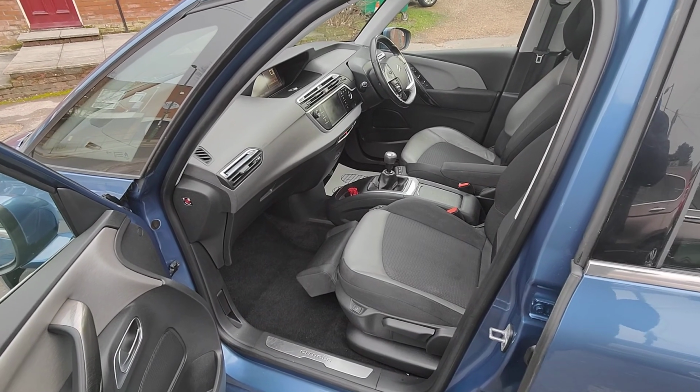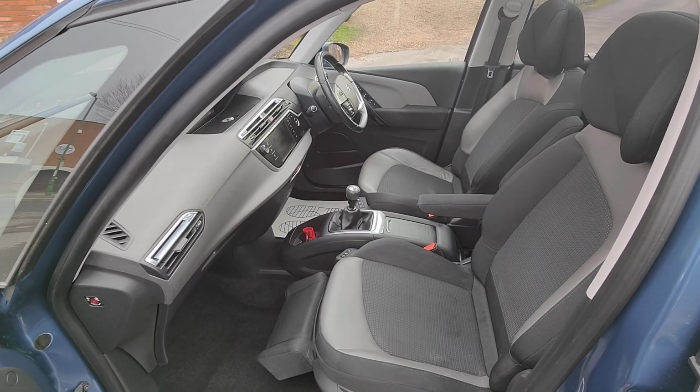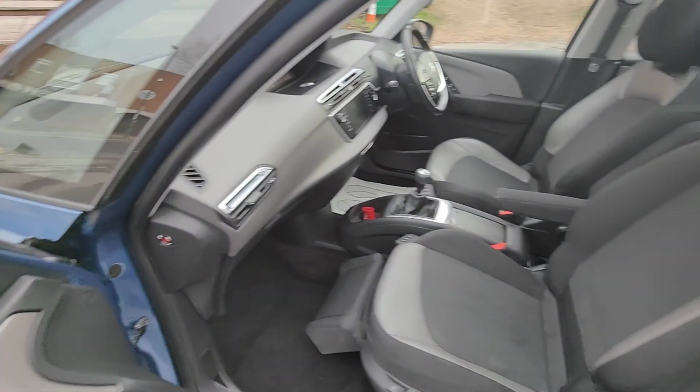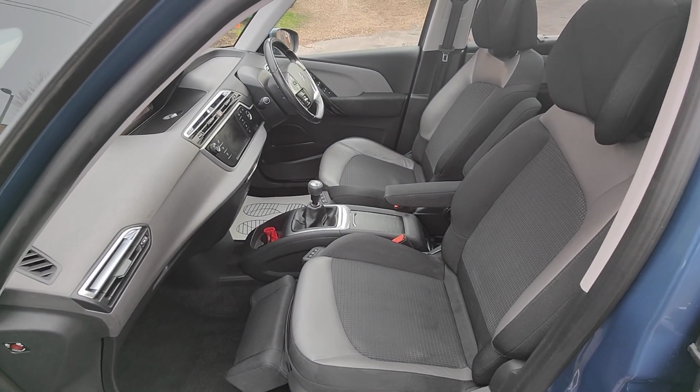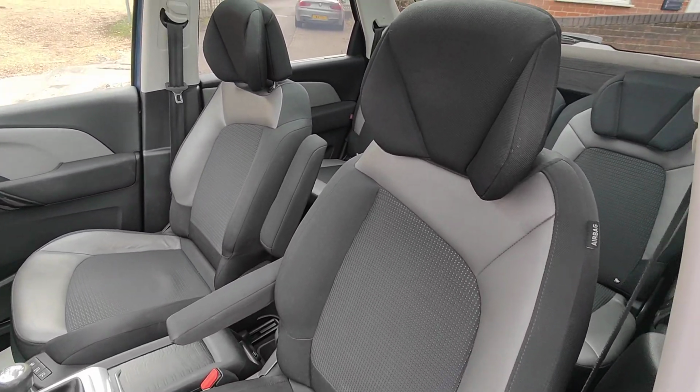Round to the passenger side now. Another feature that I also forgot to mention earlier is this does also have the blind spot warning system. So as you're travelling along, and if you've got a car in your blind spot mirror, you'll get a little illumination on the wing mirror to show you that vehicle is there.